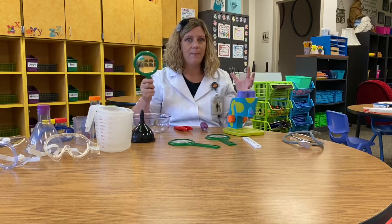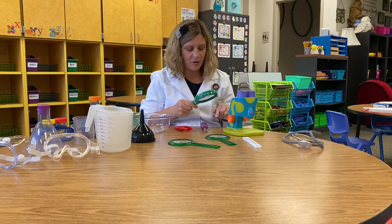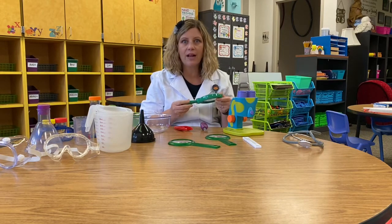Magnifying means to make it bigger. So when you look through the magnifying glass, can you see my eye? When you look through the magnifying glass, the things that you look through are even bigger. So it's a great observation tool.